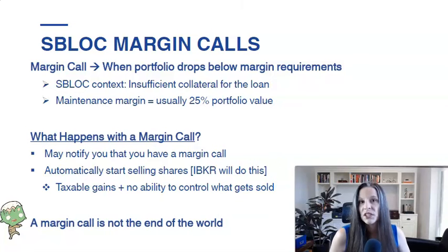So I don't want my shares sold because that's going to result in taxable gains. So they're going to sell your shares. You're going to have taxable gains, and most likely you're going to have some gains in there. You're going to pay a bunch of tax on it. There's nothing you can do about it at that point because you've realized the gain, and you don't have any ability to control what shares get sold.